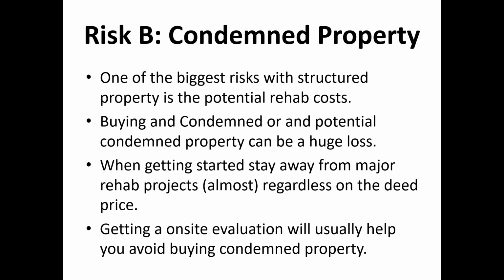The other thing that we're really watching out for when it comes to structured properties are properties that have problems with the condition. There's actually a lot of condemned properties out there, or properties that should be condemned. Yeah, exactly. There's probably a ton of properties that should be condemned if somebody was to walk through the property, but they've been boarded up and nobody's been in the property for years.